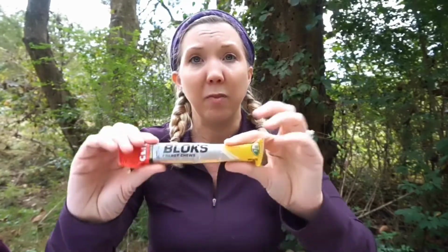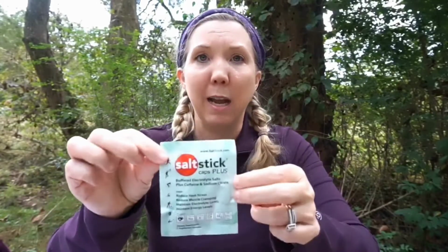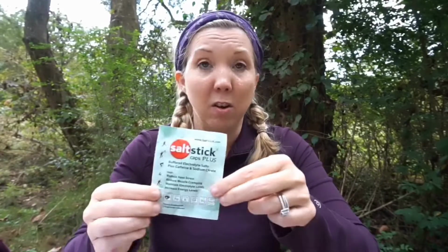In addition to food, I think it's good to take energy sources or things to help you fuel if you start to feel low. My husband is a type 1 diabetic, so he always has to carry additional sugary type foods to help him quickly increase his blood sugar if he needs it. So we'll carry things like Clif Blocks. These are really great for giving you quick energy. We'll carry things like electrolyte tablets, salt tablets. These are also very good.